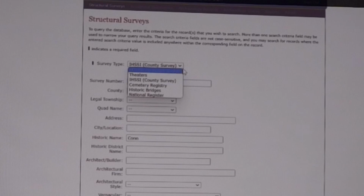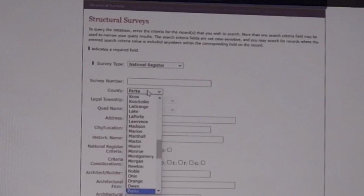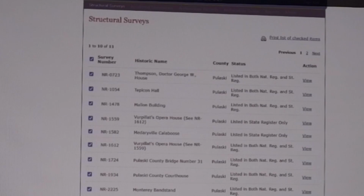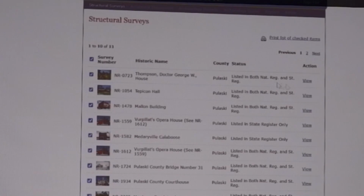Are the register applications up there? Yes, they are. So if you go on the National Register, and I'm just going to put Pulaski County, and if you want to search for one, the Thompson place in Winamac is on the National Register. So you've got 11 sites listed there. So that's Dr. Thompson place. You can view it.